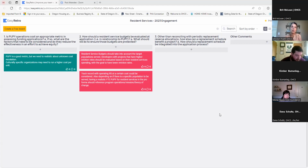Track record with operating resident services at certain costs could be considered, also depending on if there's a specific population to be served. Having a realistic FTE per unit per year for resident services in the pro forma could reference program operations, mission, the theory of change. Anything on how we protect those budgets? Any recommendations on what we can do to ensure that they don't get gobbled up?